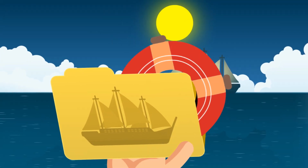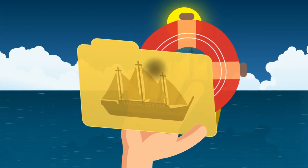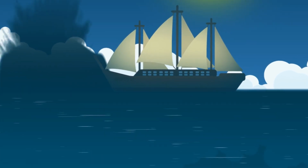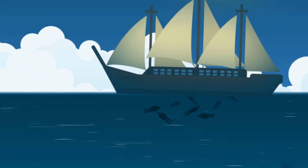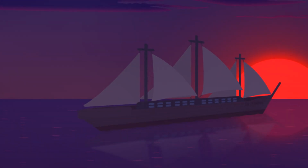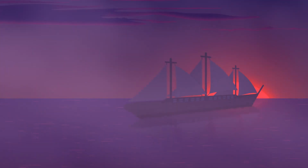There is no direct evidence or hard facts as to what really happened that day. The most convincing theory is that the crew were washed away from the deck because of an underwater explosion. And then the ship sailed ahead without them. But the truth, as always, remains unknown.